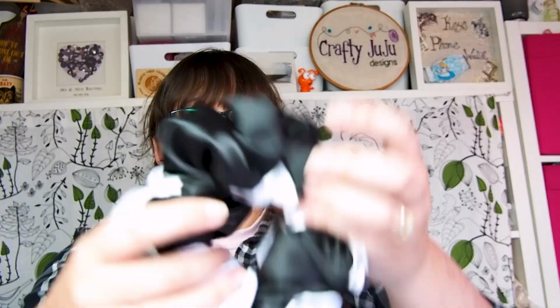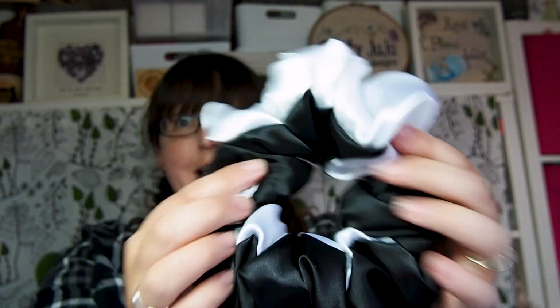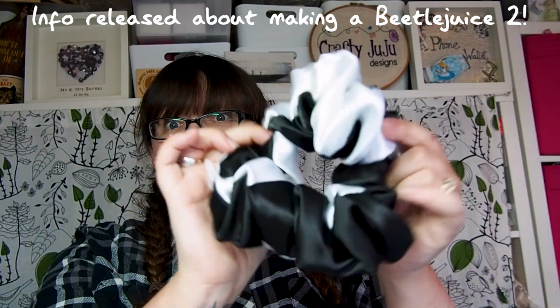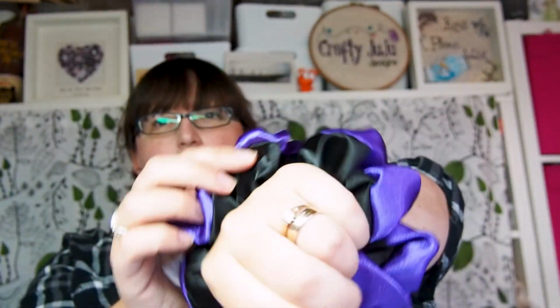So we got those, and then like with the poppies, I decided I wanted to try the half and half. So this one I've done half white, half black. I was thinking of Wednesday Addams from Addams Family, but after this week Beetlejuice 2 was released, so it actually's got that feel about it too. So if you're a Beetlejuice fan like I am, it's got that feel. And then there's the purple and black, where it's half and half. I'm really quite liking these mix fabrics, so might do some more of them.